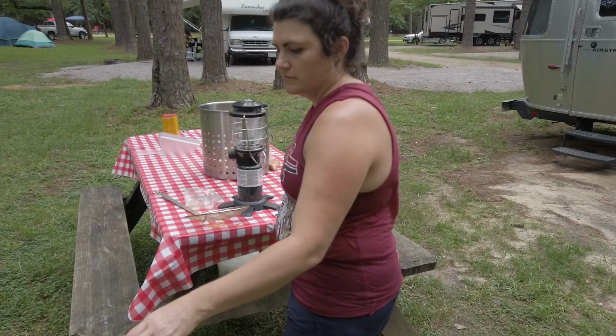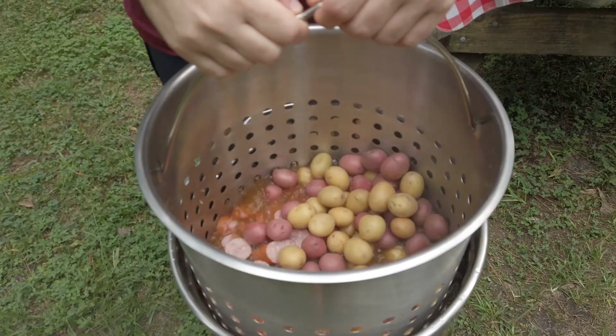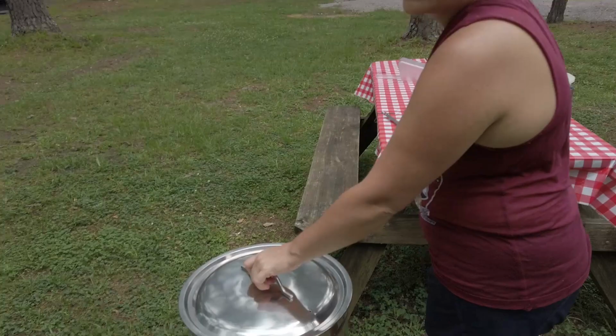Did you turn it back some? I did. I thought I'd turn it back a little bit more. Back a little bit. It just needs to be a simmer. Potatoes, onions, and sausage going in. See how much water that is? Yeah. If you could take the butter and the Old Bay and the cocktail sauce down there. Okay. I'll bring it out.